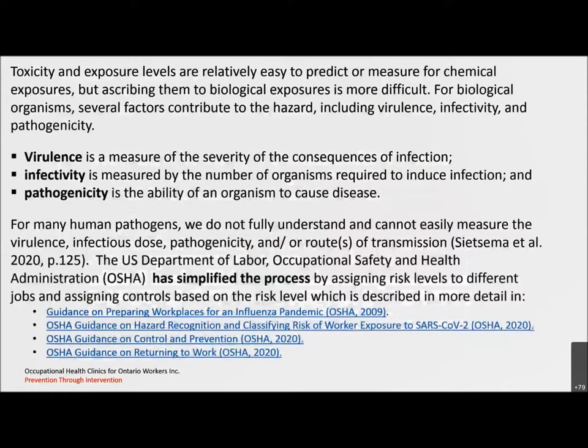But what we're dealing with here is not chemicals. We're dealing with bioaerosols, coronavirus. So if we think about how hazardous it is, we think about virulence, infectivity, and pathogenicity. Doing a risk assessment is not that simple, because each of those different factors needs to be thought about. But what OSHA, the US Department of Labor's Occupational Safety and Health Administration, have done is simplify the process by assigning risk levels to different jobs. I've provided hyperlinks to the documents for those risk levels.